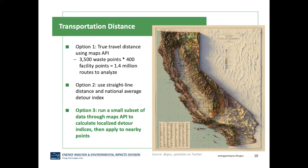What that would mean is that the driving distance is 40% larger than the straight line distance. But again, California is very interesting and we wanted to be more accurate than that. So what we did is we ran 30,000 different origin and destination paths through a Google Maps-like transportation API, so that we knew the true travel distance for those 30,000 routes. Based on that, we can calculate this detour index on a very localized level, so that in our model, for any given route, we can look at that set of 30,000 routes and find which one was the closest and what that detour index was, in order to be more representative.